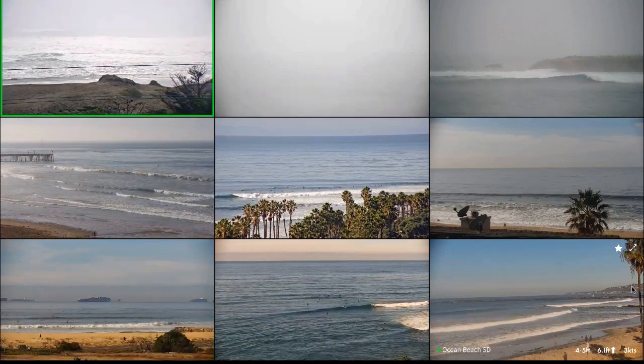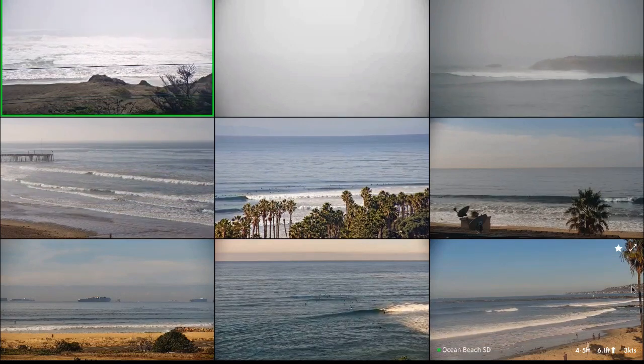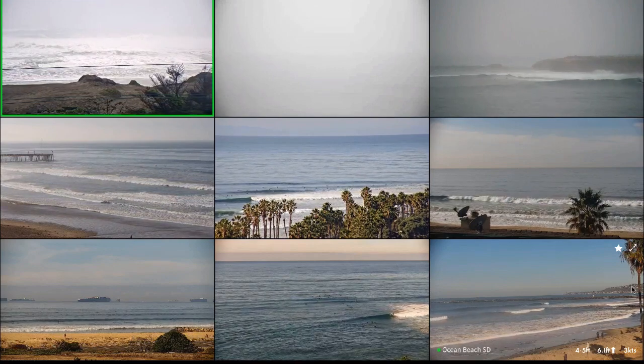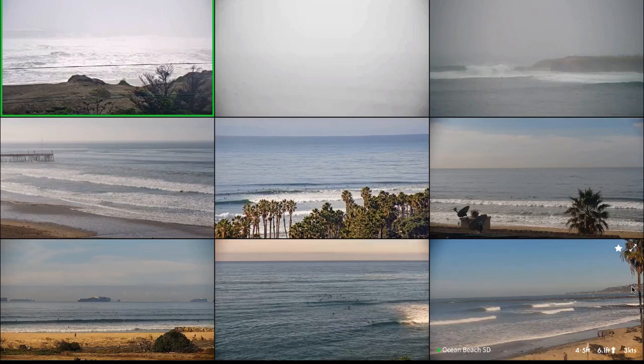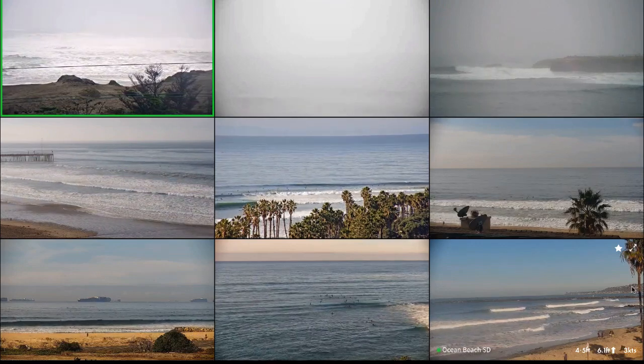More widespread surf in the chest to head high to even slightly overhead zone is due for those lesser exposed winter spots through out west in North LA and even into Orange County, while those Ventura, South LA, and South San Diego standouts see well overhead to even double overhead surf show before the end of the day.